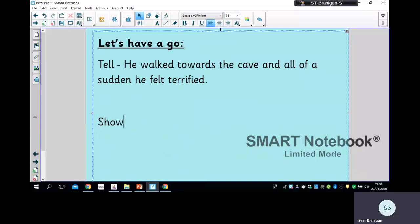So, here we go. You may even want to pause the video now and write down a list of things that you feel when you're terrified. What happens to your body when you're terrified? And these might help you see if you're close to my ideas. So, I don't like that he walked towards the cave. I'm going to use approaching the cave. Okay. Approaching the cave.